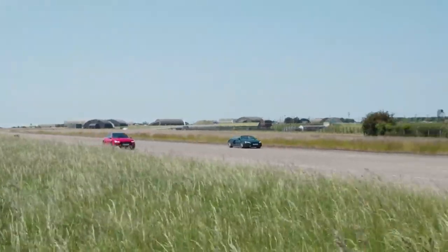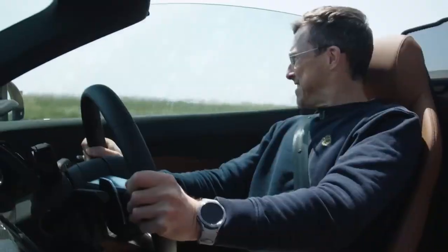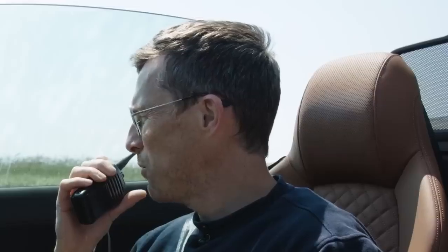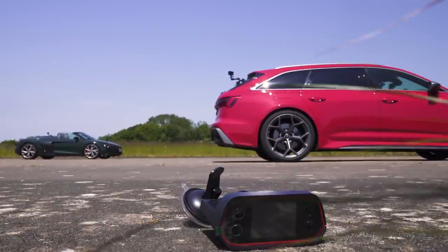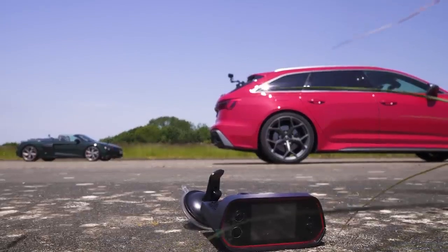Here we go again. So I definitely did a better job that time. Your car performed worse, and I definitely stopped in a shorter distance because, if you look, my specialist timing gear is pretty much laid down where the rear of your car is. Can you see? Yes, I can.